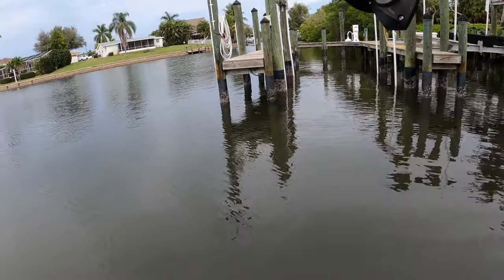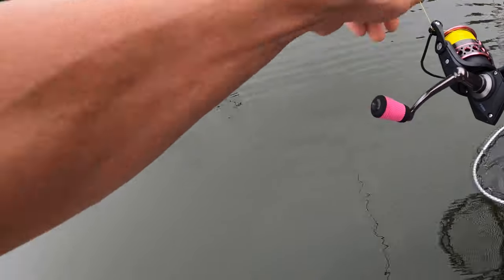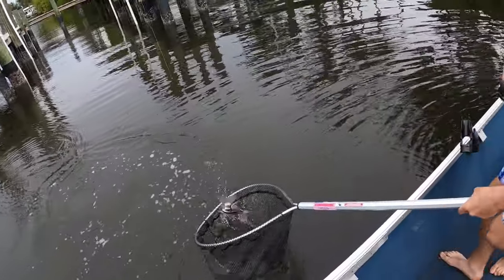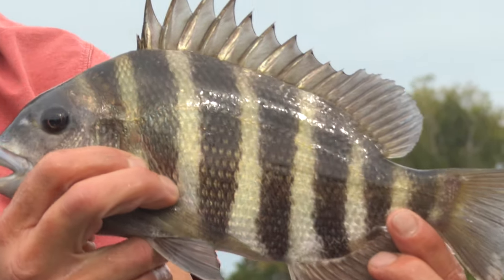There's one. That's a sheephead. It's a good one too, B. Grab the net. Probably don't need to, but only got 15. He's a definite keeper. Yeah, baby. We got dinner.